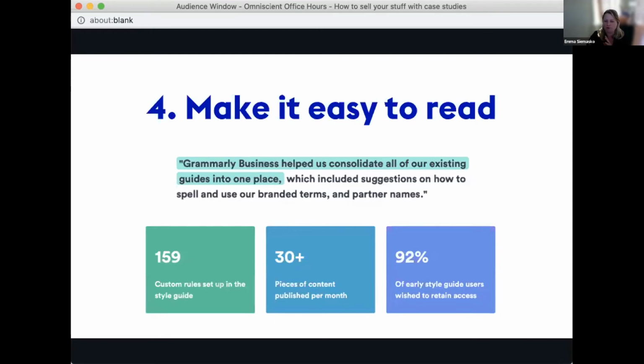So there are a few tactics for doing this. I really liked how Grammarly did this, where they highlighted a part of the quote that they really wanted people to focus in on. So even though that's a really short quote, even if someone doesn't read the whole quote, if they read that first clause, it's not even a full sentence, they're getting some understanding of the value. And then they highlighted some results here that are in these little colorful call out boxes. So again, someone can have their eye drawn to these things.